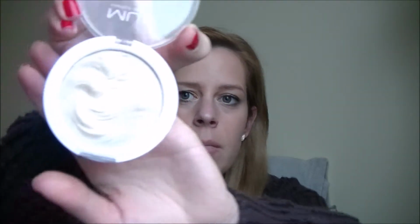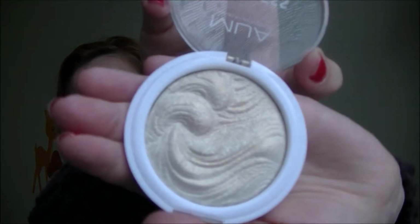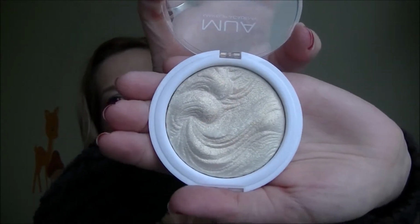And then the other one they had was more like a peachy orangey colour, which I thought wouldn't probably be for me because my skin tone's quite cold. And I really like the look of it because it's like a wave, like a risen. I just love how it looked.